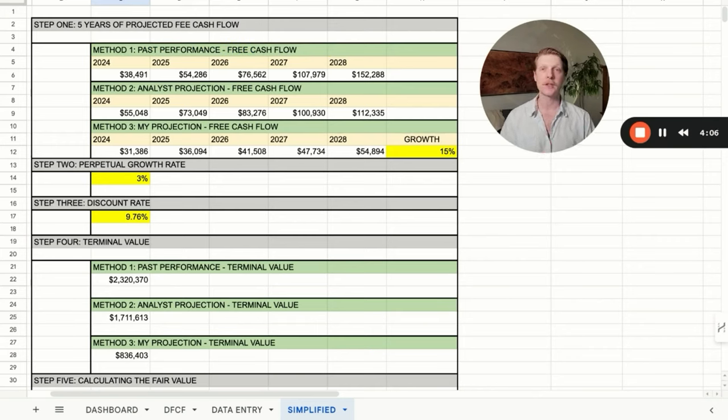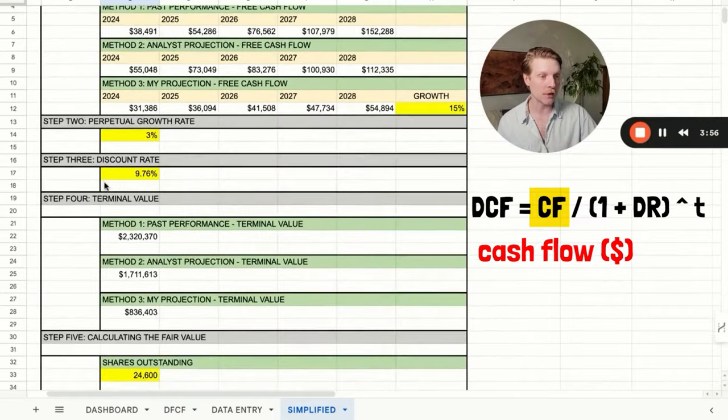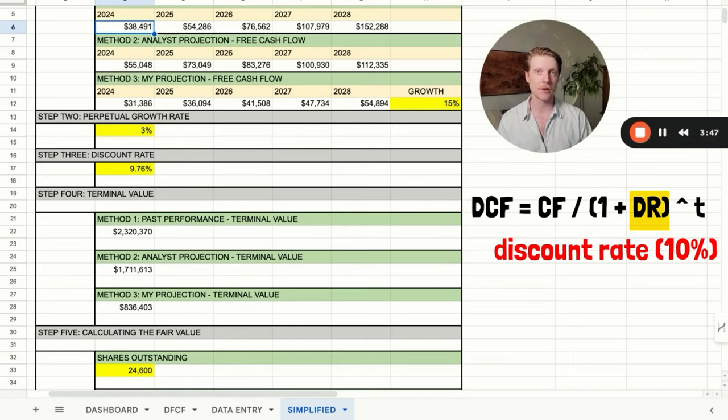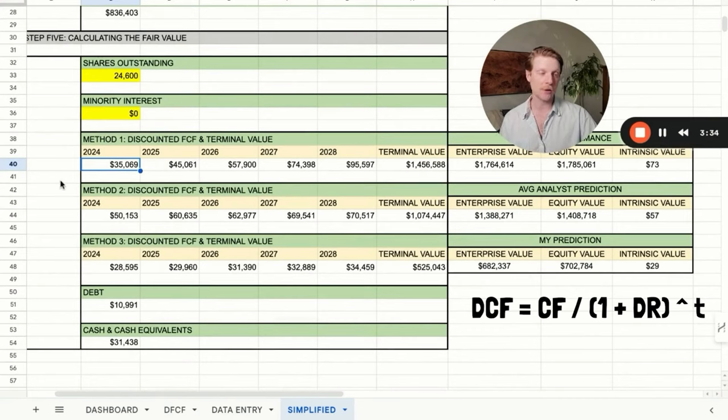So for this equation for discounting a cash flow, for the CF, you put in the cash flow that you want to discount. So for this first one, I would plug in 38,491. And then for the DR, I put in the discount rate. That would be 10%. So 1 plus 10% is 1.1. And then the T in the exponent, that is the time in years. So for this first discounted cash flow, I would plug in a 1 for that T.